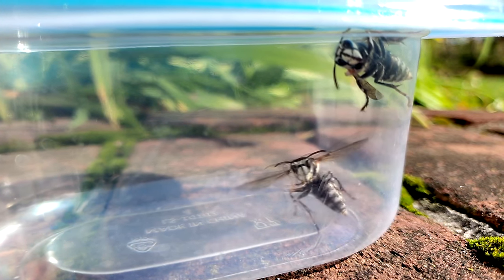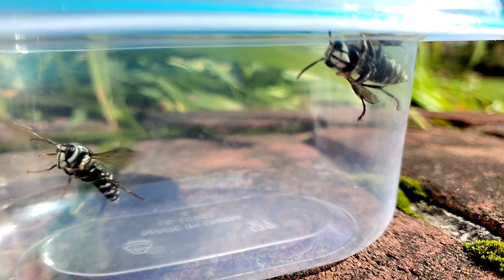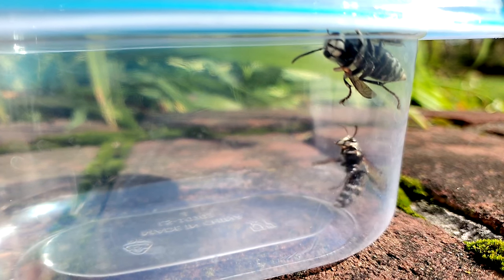But it's just so neat to see, in real time, how fast she's really moving and how well she actually was able to fly in there, and just the way her body moves. Really, really wild stuff.